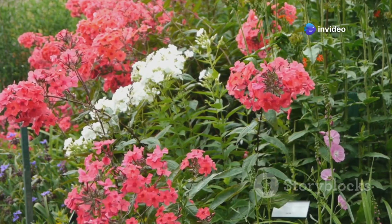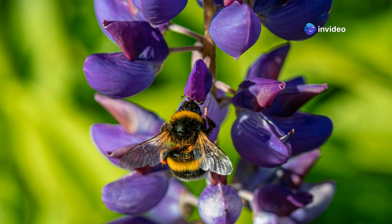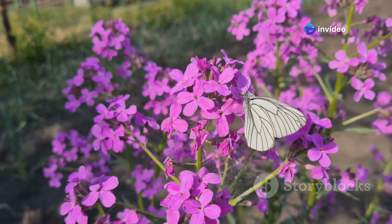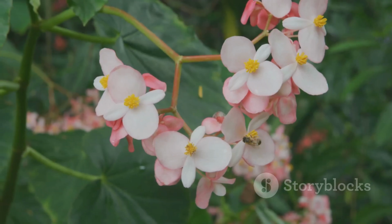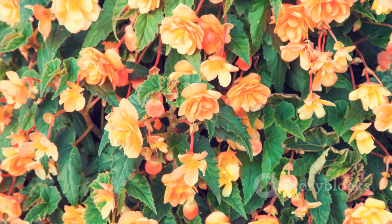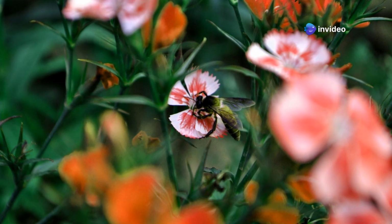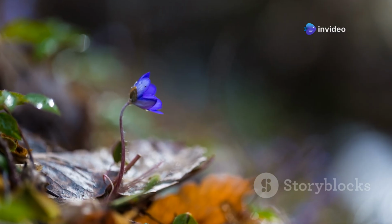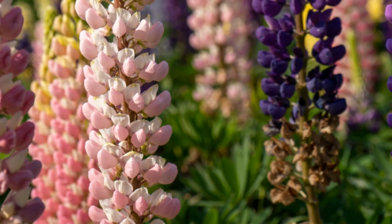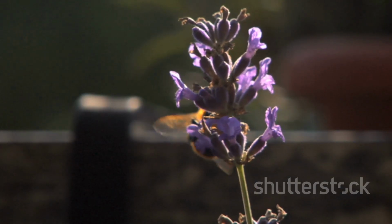Woodland phlox unfurls its fragrant early spring blooms, and these are such a valuable nectar source for butterflies, bees, and even those early hummingbirds. The hardy begonia offers these rare shade blooms from summer into fall, providing, honestly, some vital late-season nectar for foraging bees. Lungwort's charming early spring blooms change color as they age, and they're actually a crucial first meal for those emerging bumblebee queens.